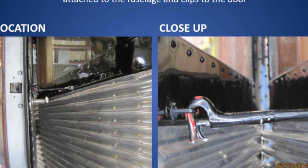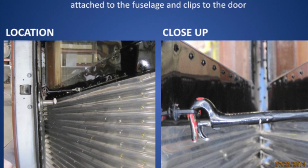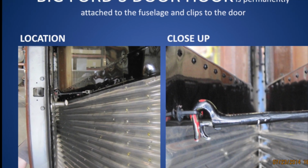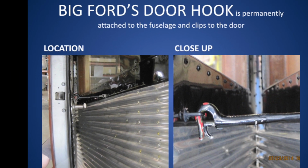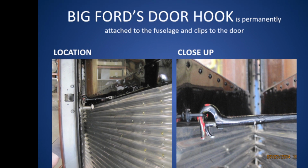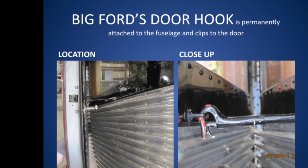Big Ford's hook is permanently mounted on the fuselage just under the window. It has a trigger release much like that used on a dog's leash. The hook is short but will swing free so that you can clip it to the eye that is on the outside edge of the door near its handle.